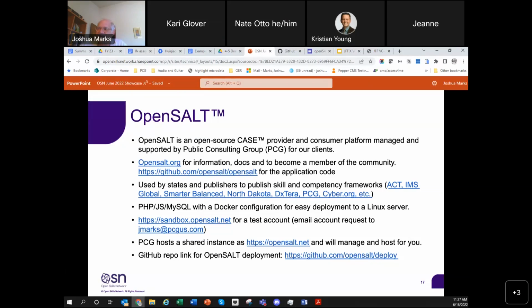First of all, we have a sandbox, so if you want to explore using OpenSALT and just play around, just send me an email requesting an account. I'll create an organization and a user or set of users for you to play around in the sandbox. You'll be able to export frameworks and post them elsewhere from the sandbox if you'd like, but the sandbox is volatile, so don't do any production work.